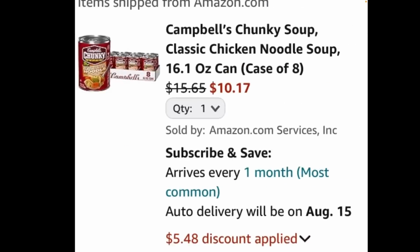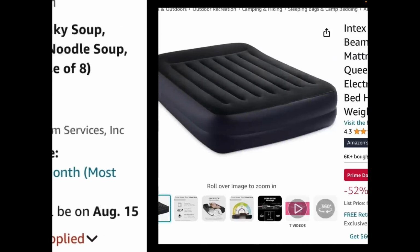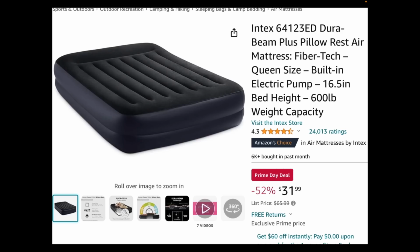This one is. So the ones that slip through the cracks, $10.17 for a case of 8 brings it to like $1.20, $1.25 or something like that. You have your inflatable mattress, a queen size inflatable mattress.